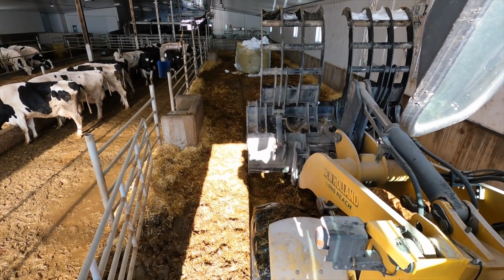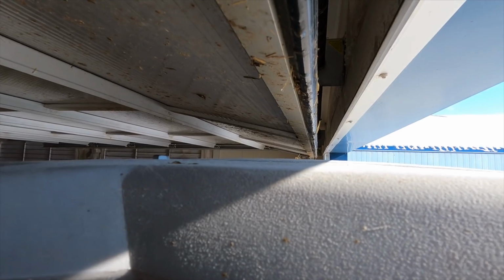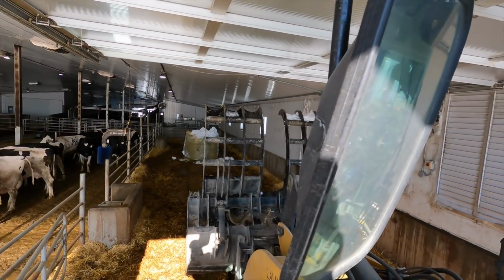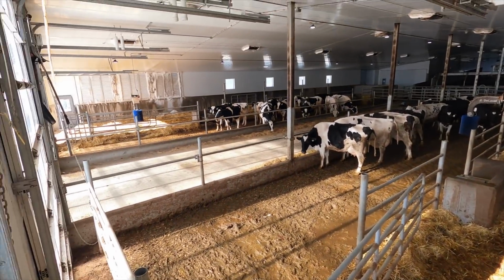I think it's almost time that we gotta take the straw pack out again. You guys can see the door is getting pretty close to the roof of the loader, so probably pretty soon, the next week or so, we're probably gonna have to take the straw pack out as well.